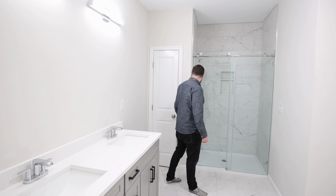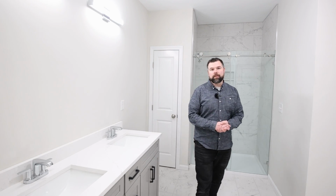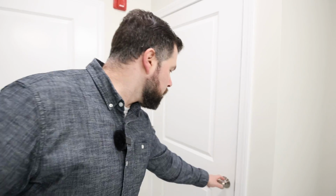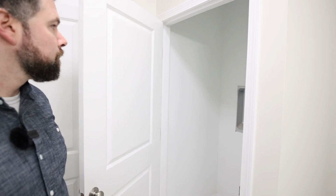This is definitely a nice example of what you could have here. And then of course a linen closet. And then off of the, here, let me just move the camera so that you can see this. It's off of the primary bedroom. You're gonna have space for your washer and dryer right in here. Okay, so it's really nice to have as well.